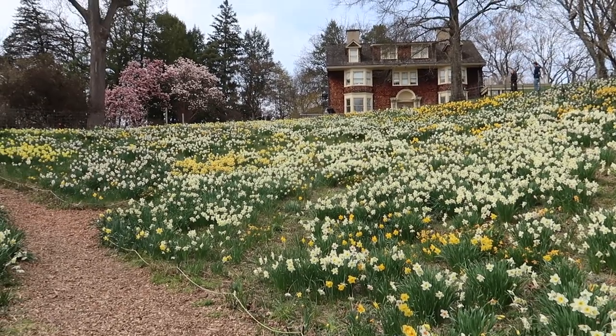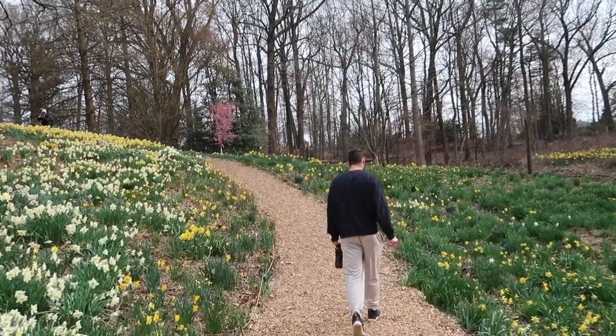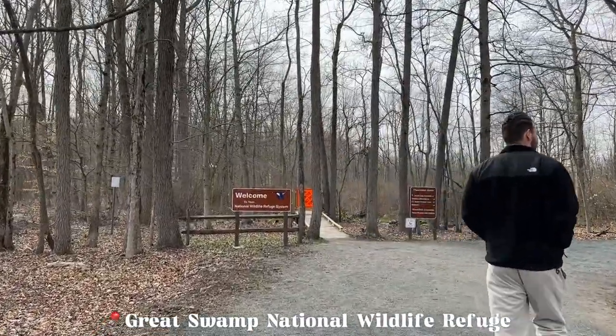This place is beautiful. Definitely recommend coming to see all the daffodils here. There are so many. Stop three of the day.